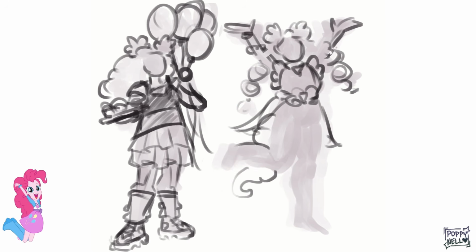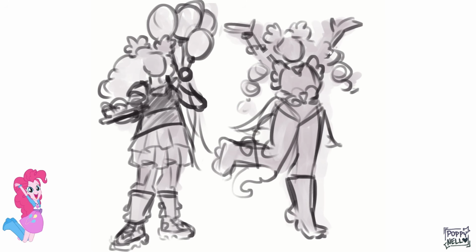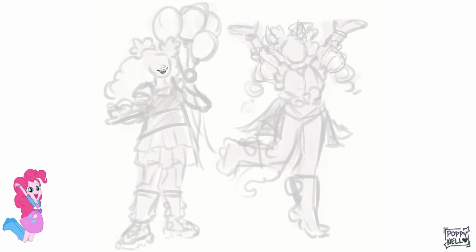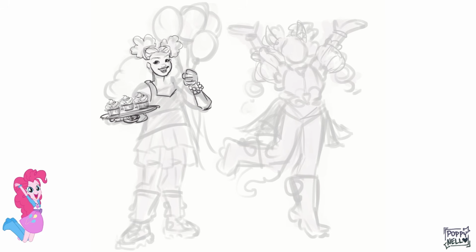Pinkie Pie's power would be teleportation. I imagine with how energetic she is and how she's always bouncing all over the place that teleportation just seems fitting for her. She always seems to be just kind of popping up behind people anyway, so I just feel like that would be the perfect power for her.